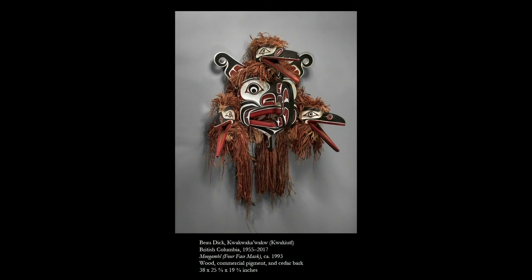We have a pair of snowshoes in the collection created by a culture that I cannot pronounce. And I've listened to it several times. And I can't work that way. But this is Kwakwaka'wakw, Kwakiutl. What the actual translation is, if there is one, I can't tell you. Was there another question out there about this?